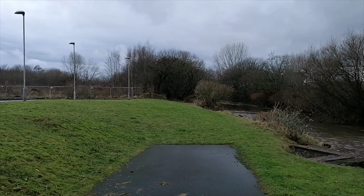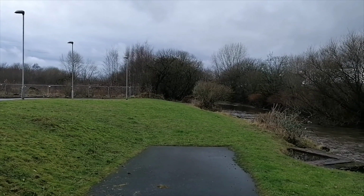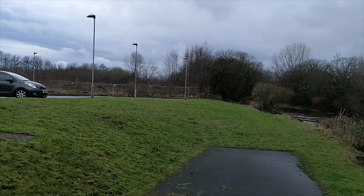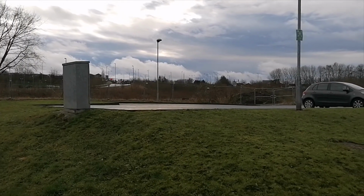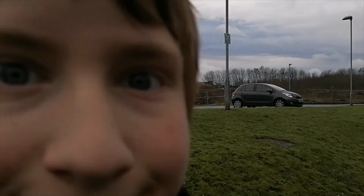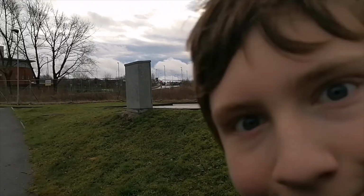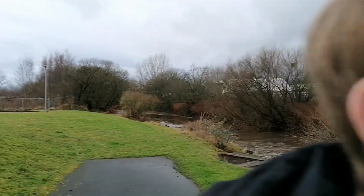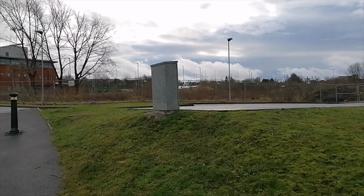This is the point where the riverside footpath ends, so at this point you have to walk away from the Irwell and pick your way through the edge of Bury town centre, the edge of the bypass, to get back to the Irwell. So bye bye for a time, Irwell. Bury, of course, is the biggest town we've encountered thus far on the river.